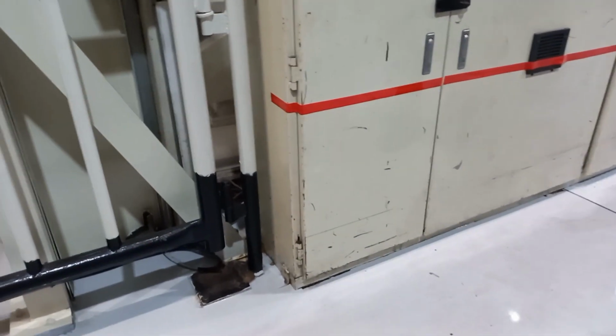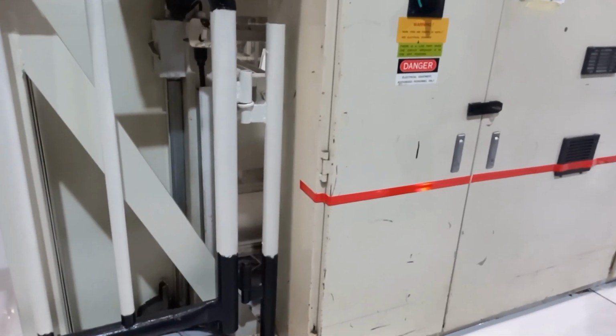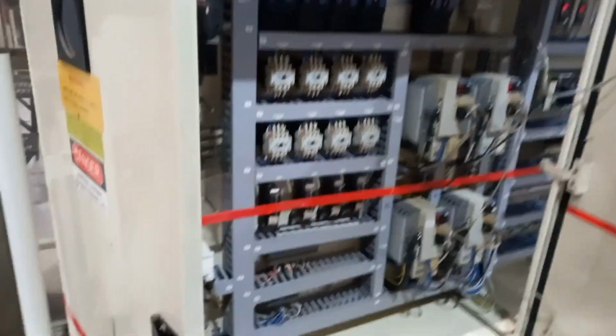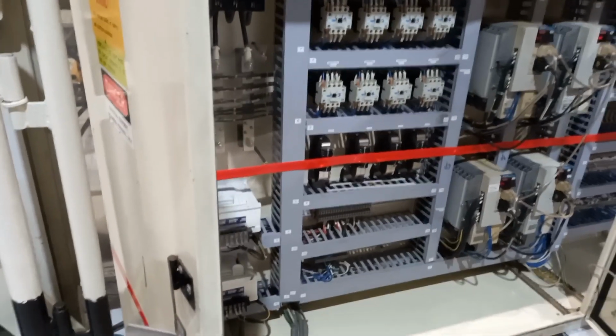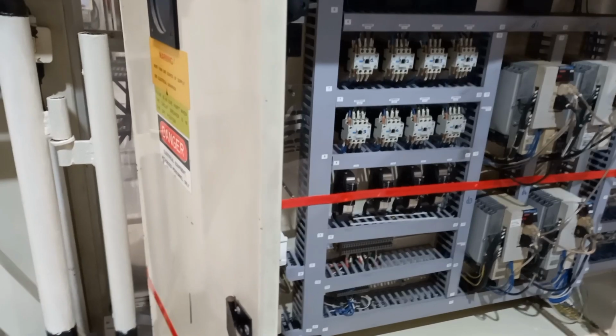Have a look over there. You can see, and that's on a control panel. You can just imagine the damage that did. You can see there the inside of a control panel. There's that water line. Not a water line, a mud line. Mud and sludge.